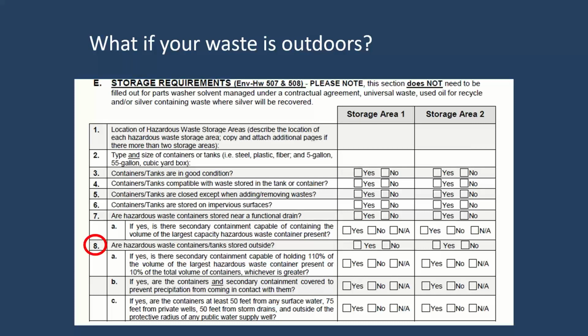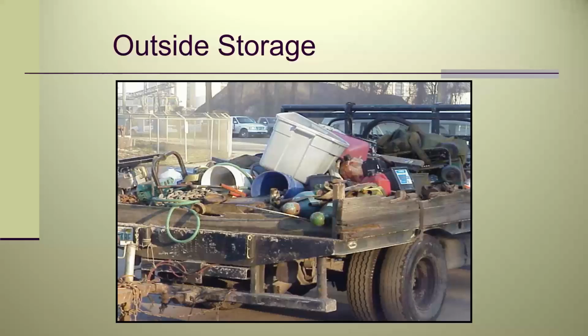In item number 8, we have some additional requirements if our hazardous waste is stored outside. Your building might be small, and there just isn't room to keep your hazardous waste inside. Or maybe you have processes that make a lot of heat, flames, or sparks, and your waste is actually safer if stored outside. But when storing outside, it's way too easy to forget about them. You aren't out there regularly checking to make sure everything is safe. For that reason, and others, we have extra rules to make sure that you and everyone else is kept safe.